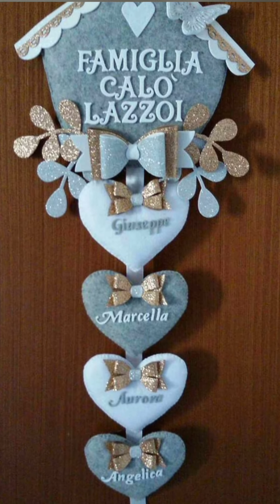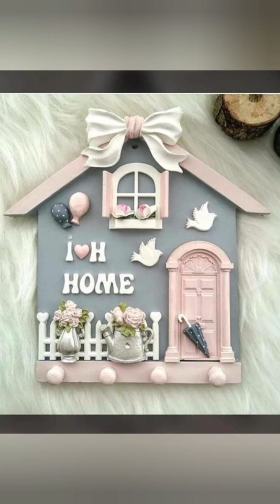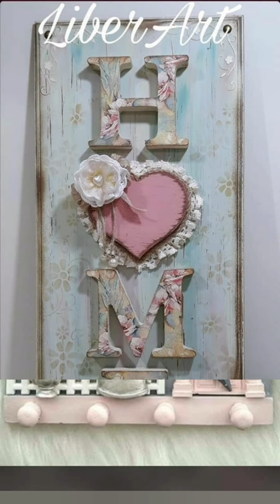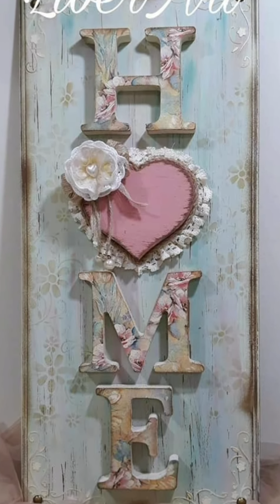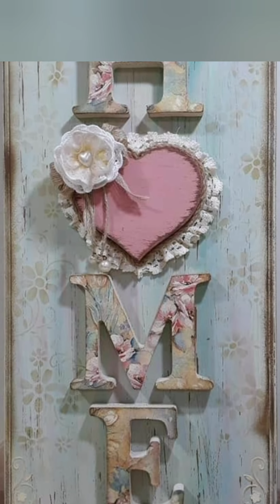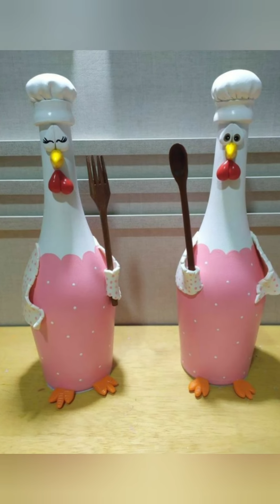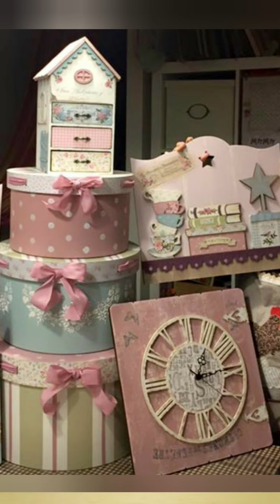Make a Shabby chic desk photo holder. A vintage wooden thread spool makes a great base for a desk photo holder, and add a little wire and some glass beads for a fun Shabby chic accessory. Make over a dresser in a Shabby chic style. All it takes to transform an old dresser into a Shabby chic beauty is some new paint and decorative knobs.